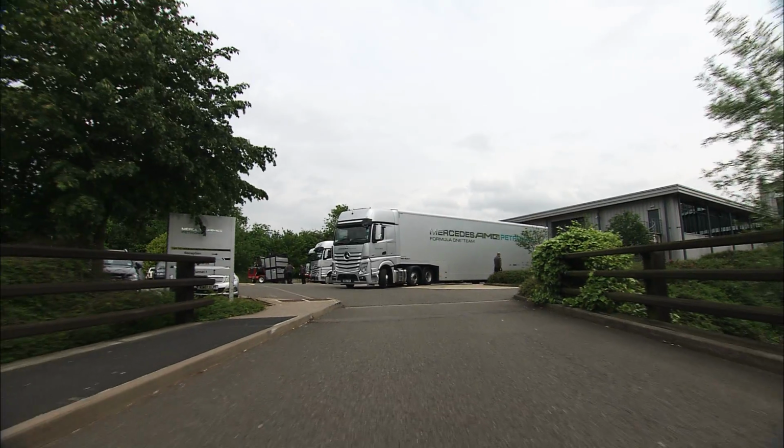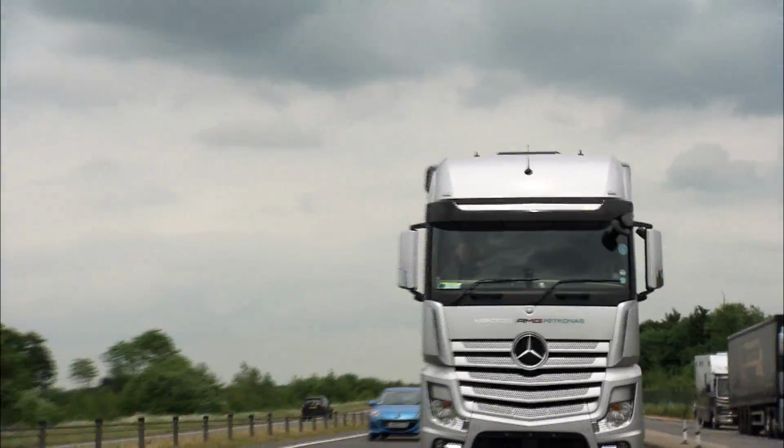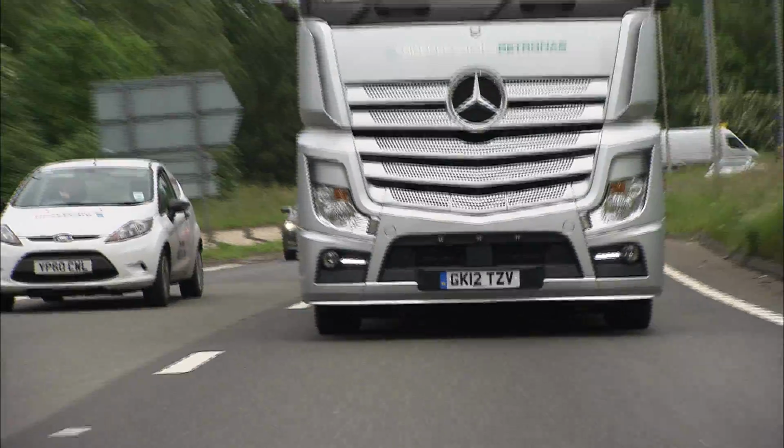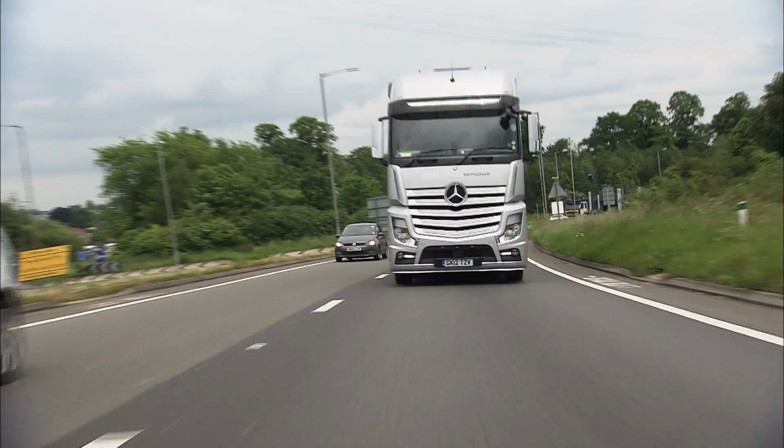All loaded up, the trucks leave the factory. The team contracts the transportation job to the Eddie Stobart company, generally using 1 driver per truck. The truck for the racing cars sometimes has 2 drivers in order to save time. And driving is not all the truckies do.